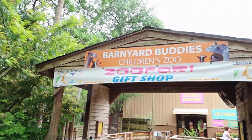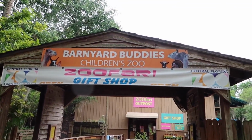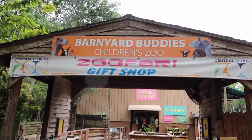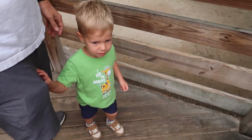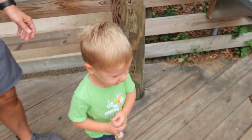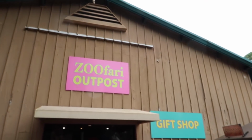And now I am headed into the Barnyard Buddies Children's Zoo to go see where Tim and Jackson are. I think they are probably looking at the animals. Oh, there she is. Some lettuce? Oh yeah, do you wanna feed the animals? All right, let's do it. So we're gonna go into the Zoofari Outpost gift shop and get some animal food.